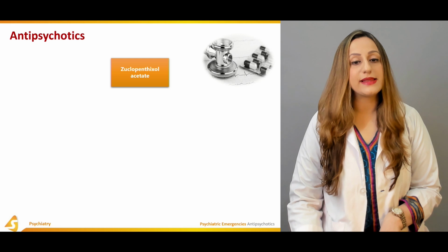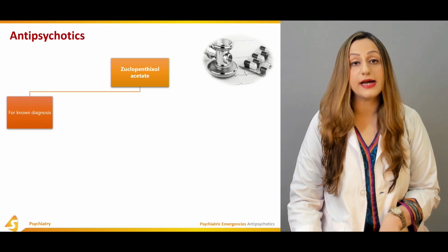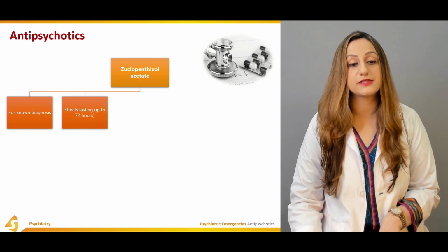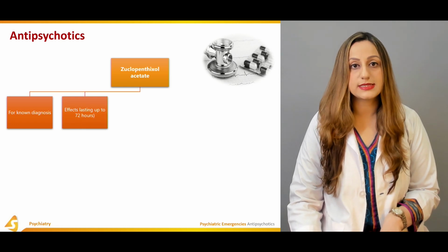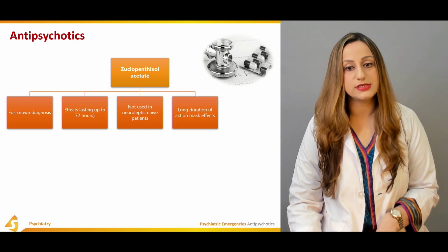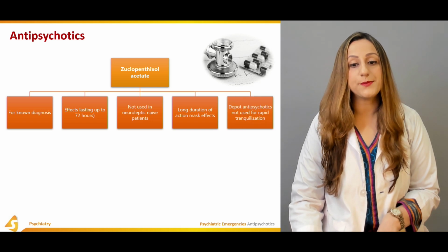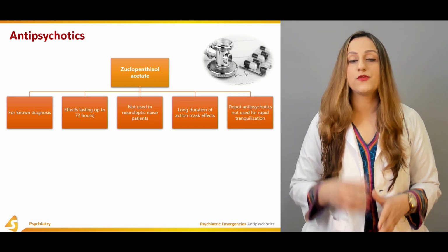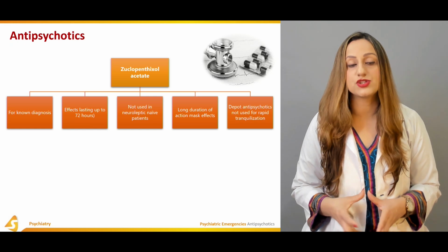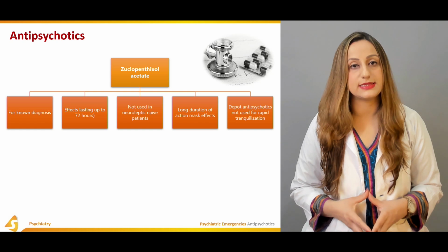Now, zuclopenthixol acetate is one of the antipsychotics. For known diagnosis, it is given sometimes. Its effects last for almost 72 hours. It is not used in the neuroleptic naive patients. It has a long duration of action, and the depot antipsychotics are not used for the rapid tranquilization in such a toxicosis of zuclopenthixol acetate.